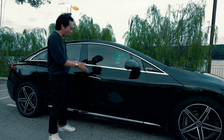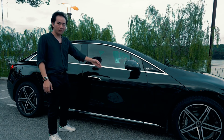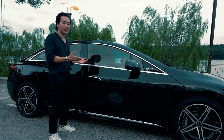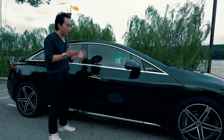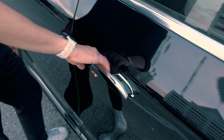One thing I want to point out are the door handles, which are flush as you expect from an EV these days, as it helps clean up the airflow along the sides of the car and reduce drag. Now these pop open automatically when you approach the car with a key, but in the rare instances that it doesn't, you can simply knock on the door handles and it pops open and you can get in.